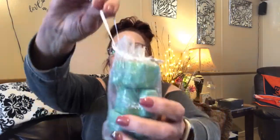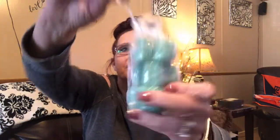Three-leaf clover bath bombs. They come with or without glitter. Okay, that's what these are. Okay, let's open these. I like how it's packaged too. It came in a little baggie. And these can come with or without glitter.